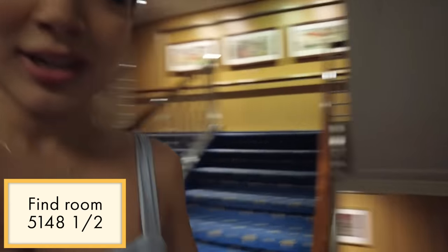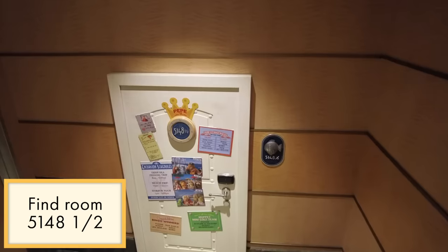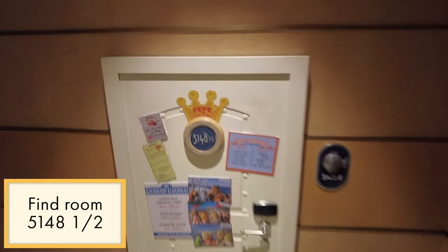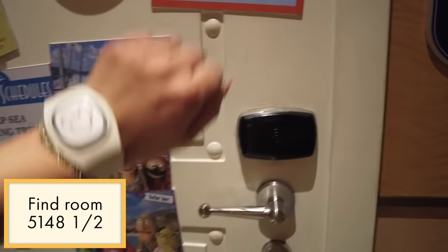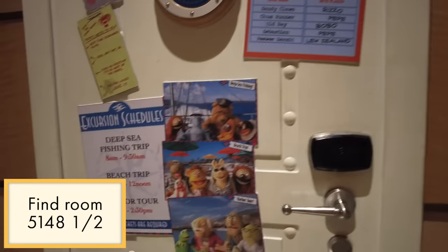Perhaps I can outspeed her. Is that a thing? A moment of appreciation for this very cool door. Okay, go. Here is room 5,148 and a half. Pepe the King Prawn is here. Let's see if he'll answer the door. Guess not. Whew, thank goodness.